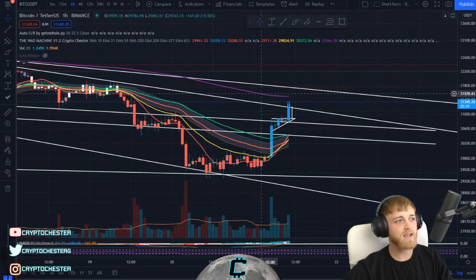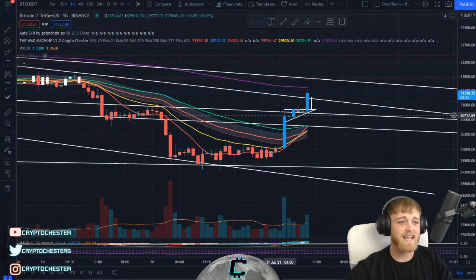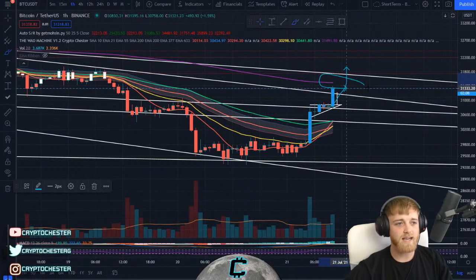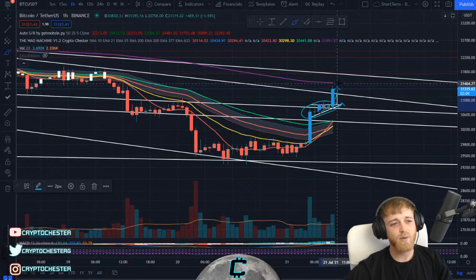But yeah, this is a great example of climbing Everest, right? If we are going to be climbing Everest in terms of this parabolic dirtiness, then we've got this rest at base camp 1 before the progression to base camp 2, right? It's as simple as that, guys. So yeah, we've got base camp 1. We had a little rest, and now we're going for that base camp 2.